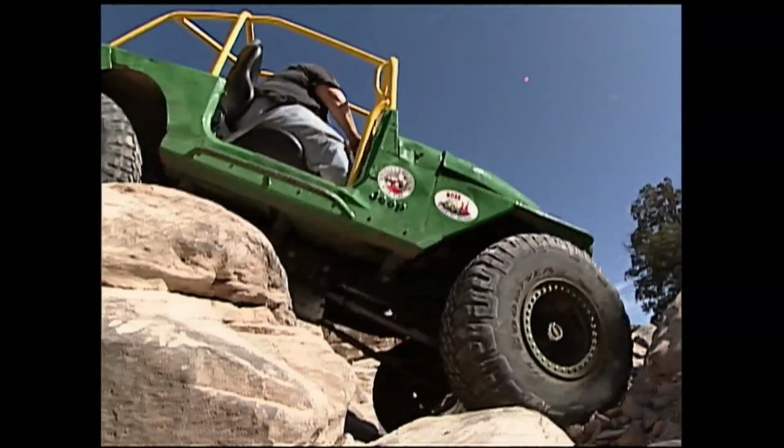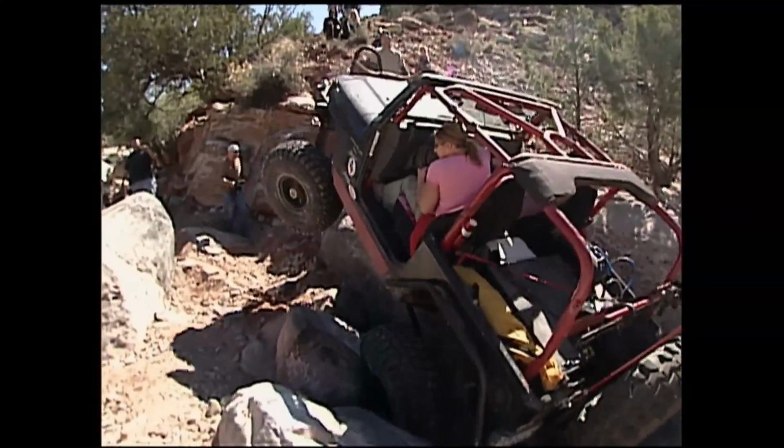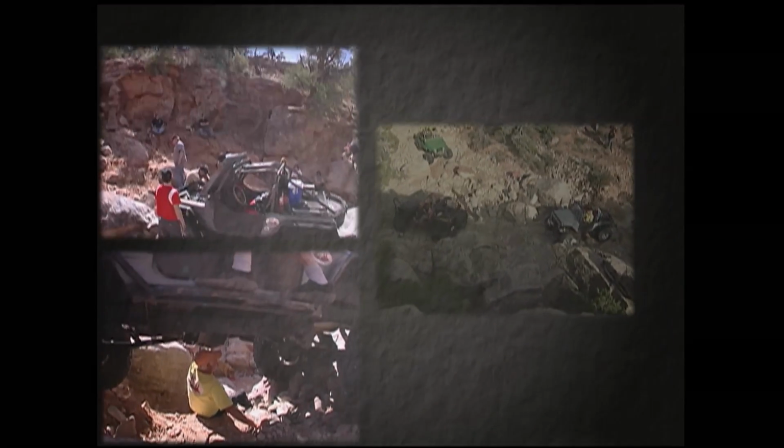Short, but it's intense. The obstacles on this river wash are unrelenting. It just beats you up at every chance it can. You're worried about your paint job, worried about your doors, worrying about things being pretty when you're done. Don't even try it. For those that attempt El Dorado, cosmetic damage is the least of their concerns.